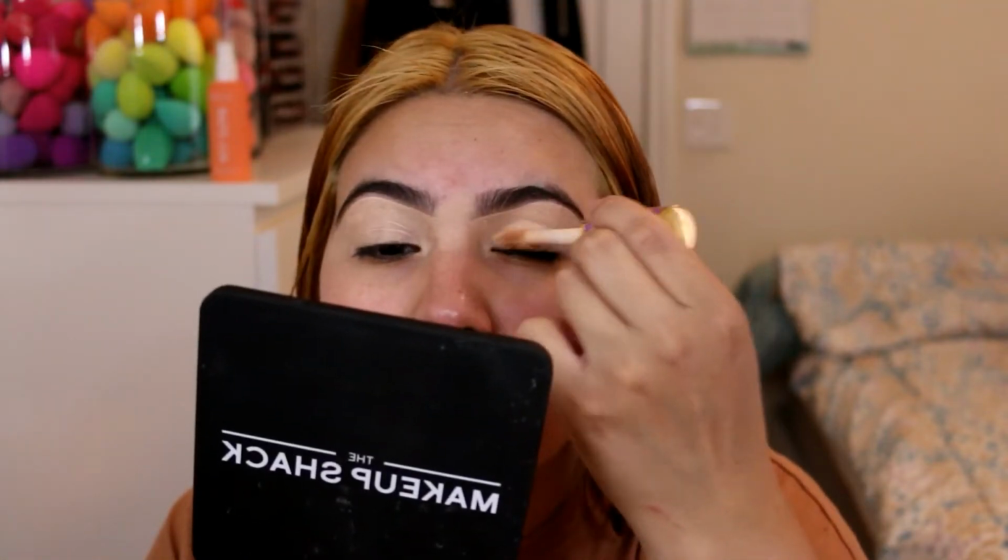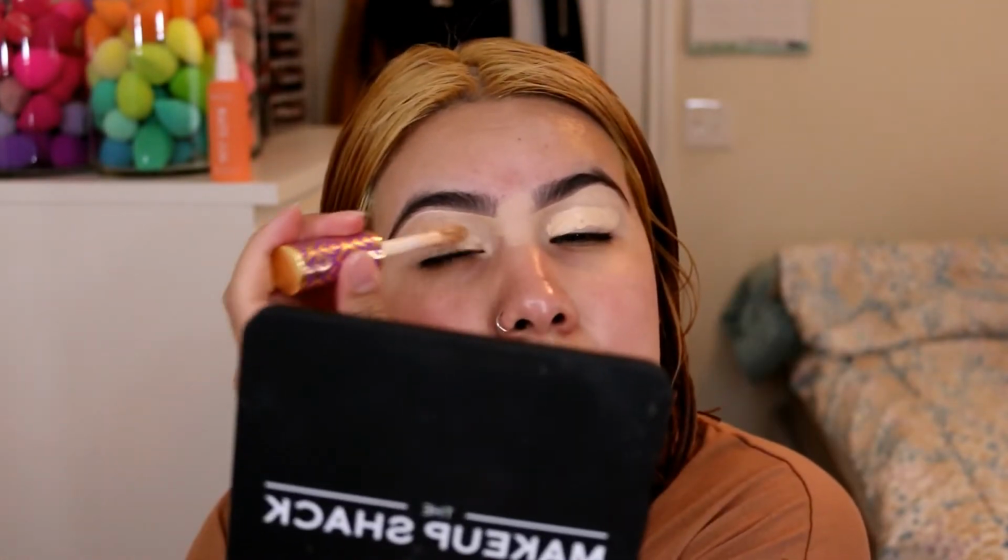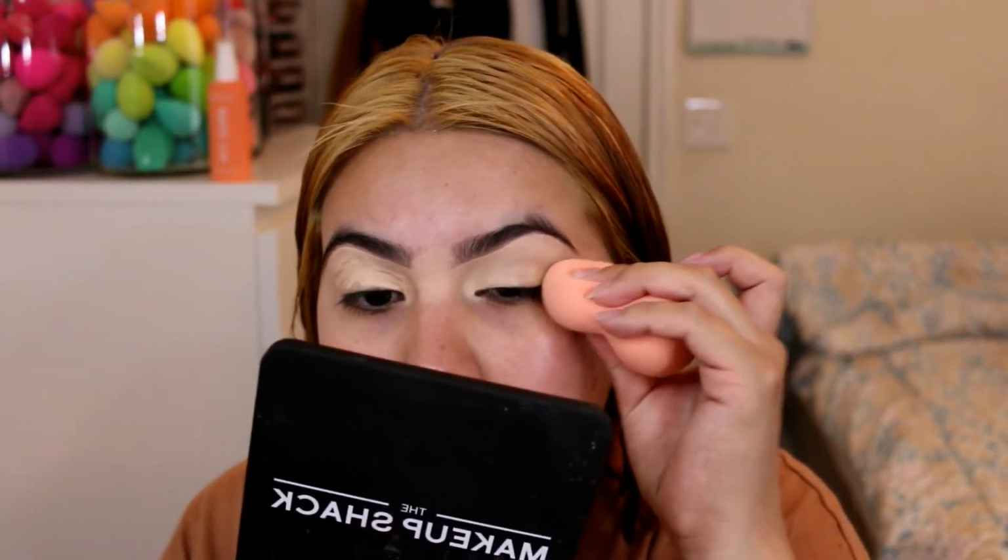I'm applying some more Tarte Shape Tape Concealer just because I really wanted my lids to be full coverage, and I'm using an e.l.f. sponge. I dampened it with some All-Star makeup setting spray from ColourPop because I couldn't really run to the sink. Since it was already damp, since I had washed it earlier, I just went ahead and used some setting spray to dampen it back up.